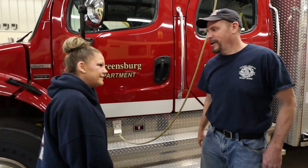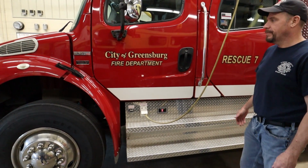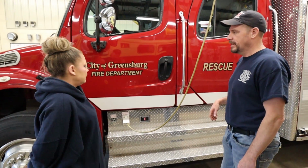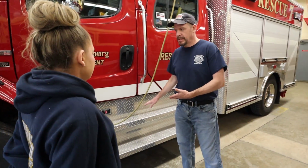Hi, how are you? Doing well, thanks. Okay, so what we have here at Station 7 is a rescue and an engine. The rescue truck we're standing beside is a 2005, a Freightliner chassis built on a Sabre body. We have 3 rescue trucks in the city. 2 of these are identical. The third one's a little bit older. It's a full size built by Kenco.